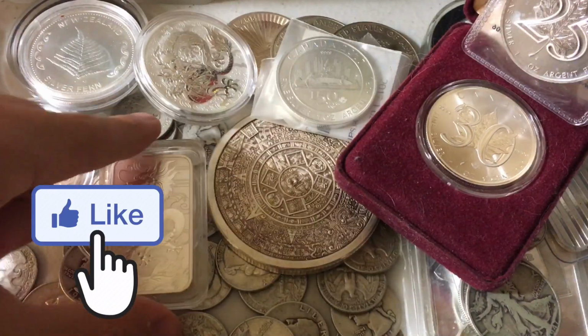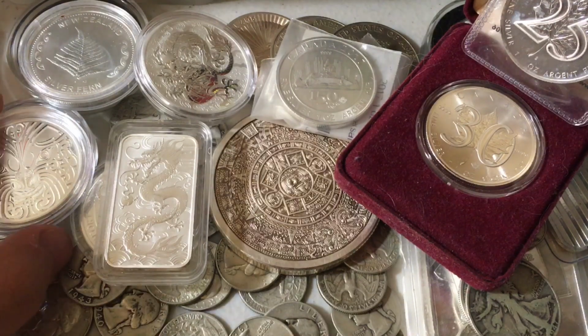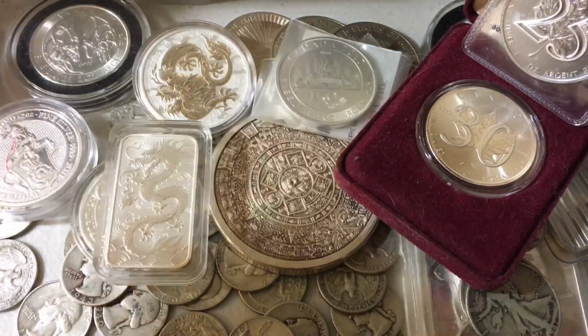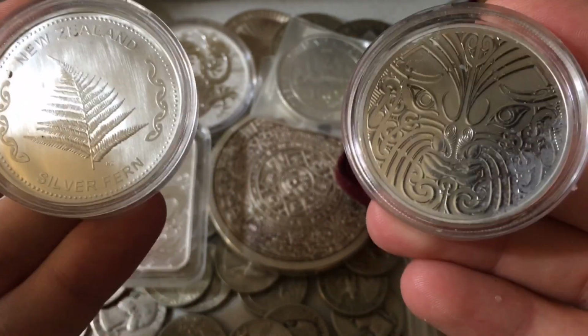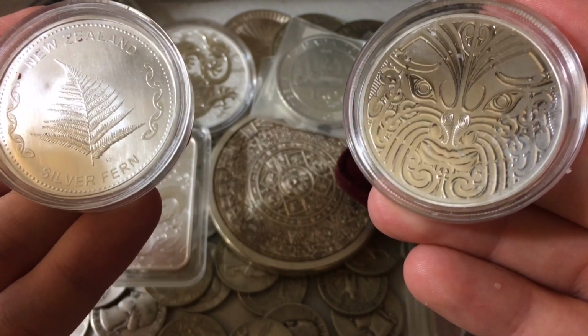But now moving away from the Australian coins, or the Australian pieces of silver, let's now move into New Zealand. The first one I want to show off is this one right here. Well, let me show them both off for just a quick second. These were both sent in as gifts to the channel back in probably 2018, 2019 as well.